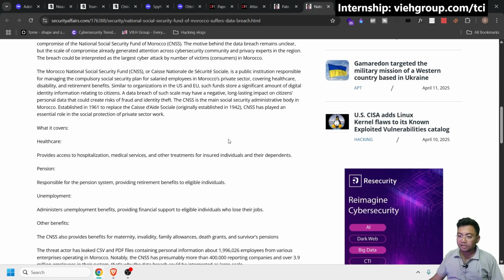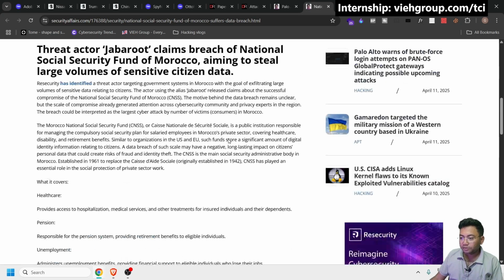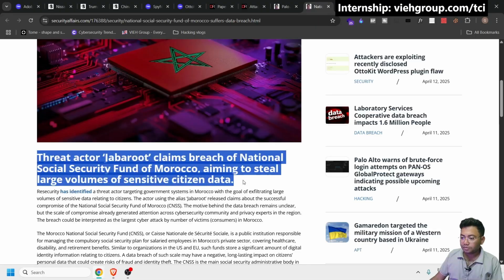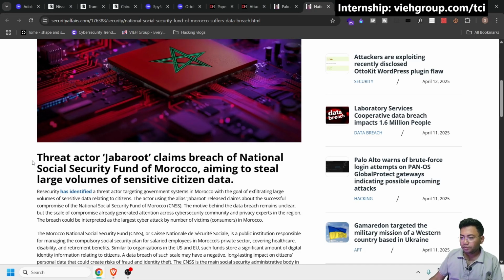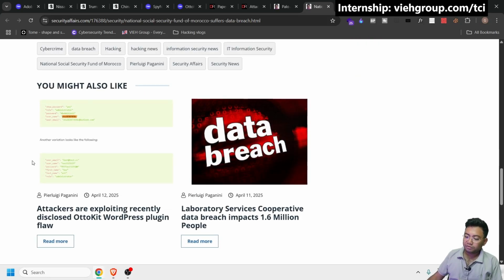So if you are a threat intelligence researcher, you can check the dark web, right? You will probably get some demo data of the Morocco Social Security Fund, which is meant to let you know they have the data and you can purchase it. So just report this kind of thing if you see something, because this is not a scam. This was alarmed and came up in the news. So just check that so that your company will be secured. Anyway, don't avoid security services.